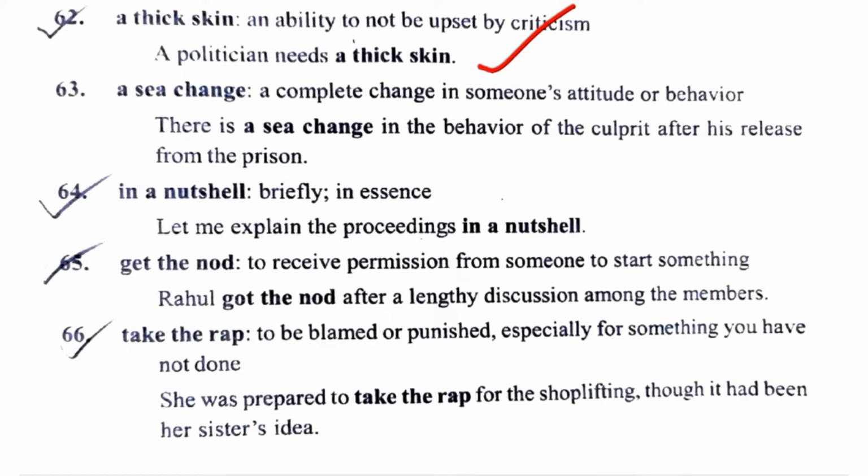Then a sea change. A sea change means a complete change in someone's attitude or behavior. For example, there is a sea change in the behavior of the culprit after his release from the prison. A sea change means there is a big change in his behavior.